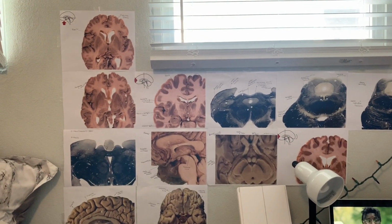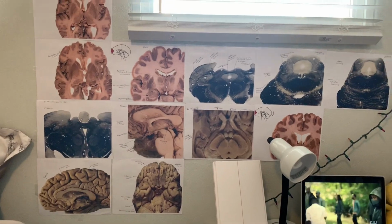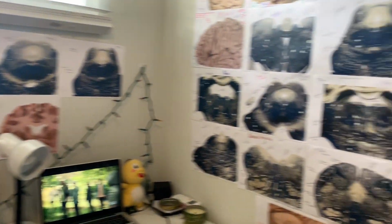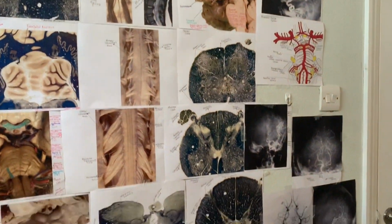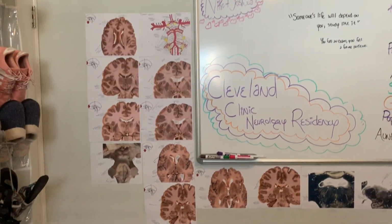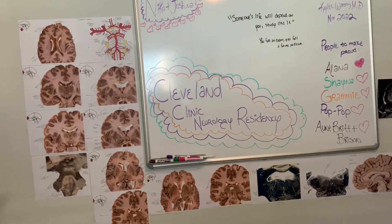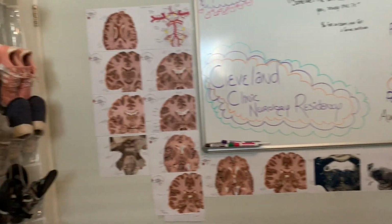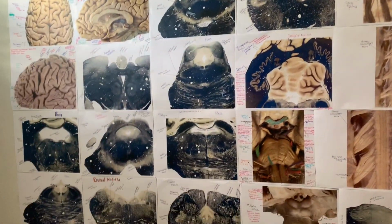Alrighty guys, we did it. My room is now a neuro anatomy lab. I have about 60 images all through the brainstem, spinal cord, blood supply, everything. I'm excited to have dreams and nightmares about all these images because they're around all the time, and I'm sure it'll teach me a lot.